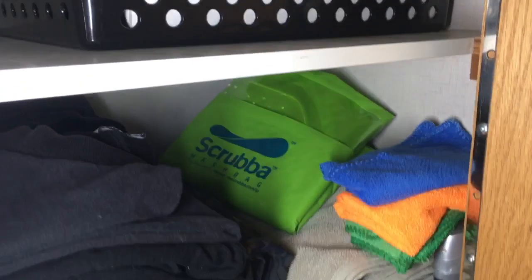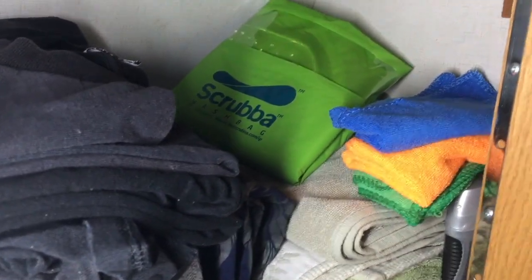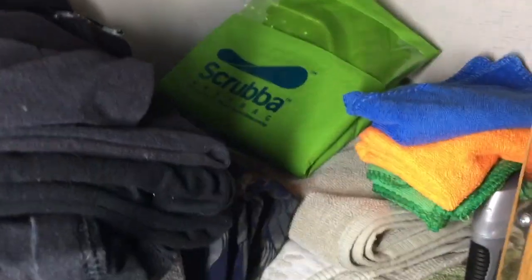Okay, so care and feeding of Scrubba. What am I supposed to do? Well, I'm supposed to turn it inside out, dry the inside, then flip it back out and dry the outside, and just fold it up and store it away. It's gonna go back here, I'll show you. So Scrubba itself is gonna reside there in the closet on top of the towels.